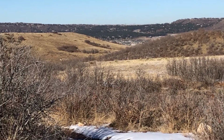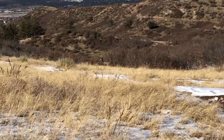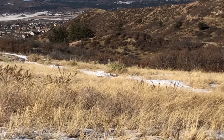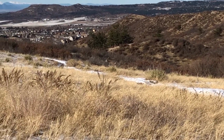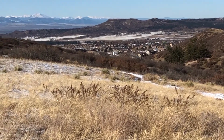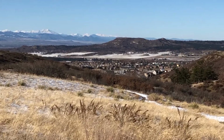There's a buck right there. Looks like a pretty good one too. There's a really pretty buck right here. It's a big one. At least I think it's big. Yeah, he's got a real nice rack.